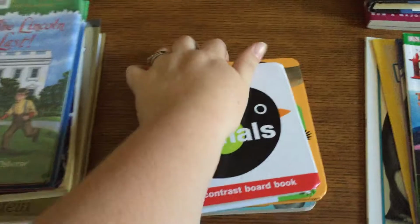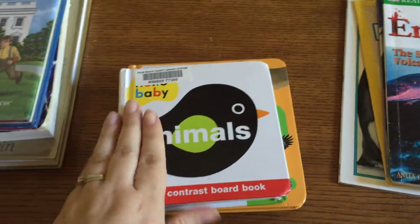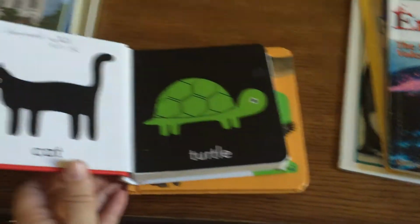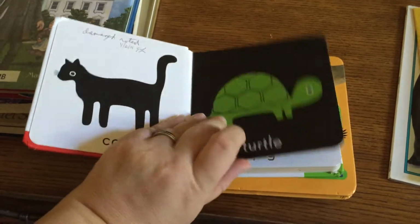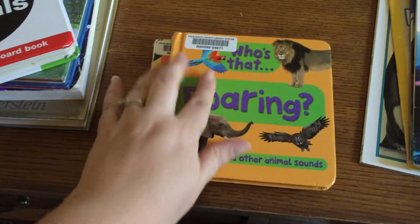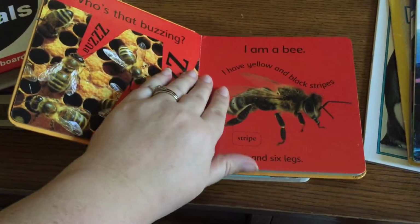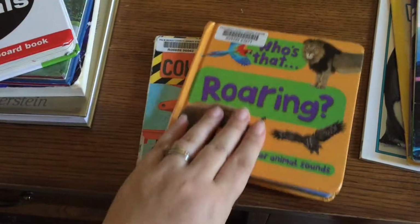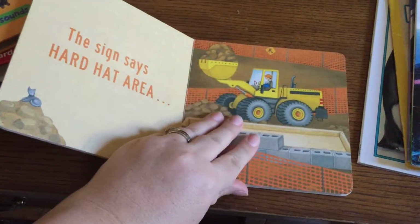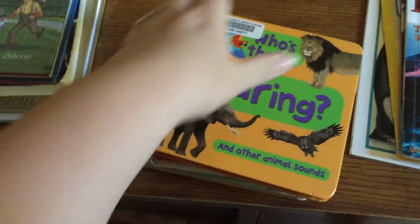First up, for the baby, he's 13 months and he's really into books and animals with bright colors. So I found this here, a high contrast board book about animals, and he's already really liking it. And then we also got this one, Who's That Roaring and Other Animal Sounds. And Under Construction. That's a couple books we got for the baby.